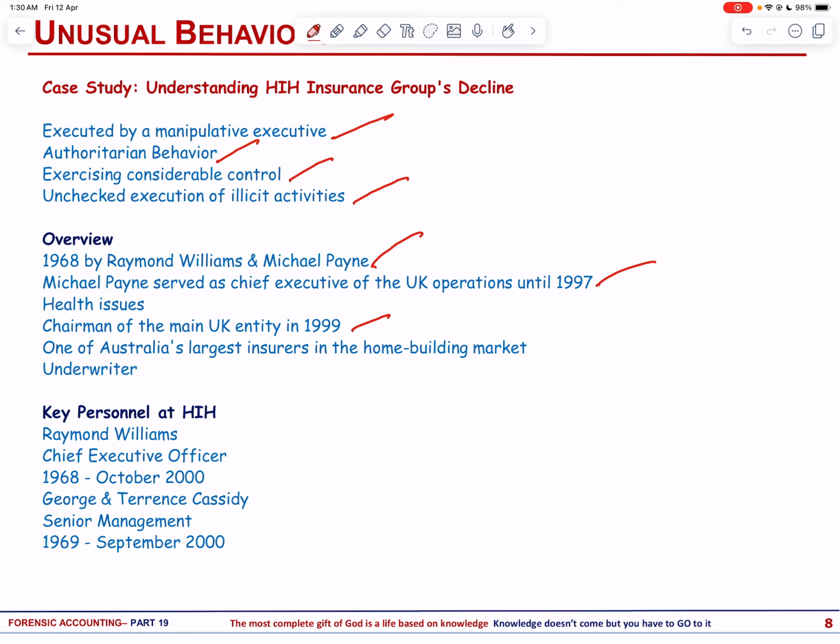HIH, a prominent insurer of Australia's home building market, served as the underwriter for numerous insurance policies, including professional indemnity, public liability, home warranty, and travel insurance. The key personnel at HIH were Raymond Williams, who served as the CEO of HIH from its establishment in 1968 to October 2000. Joining him as key figures were George and Terence Cassidy, who assumed roles in senior management in 1969 and 1970 respectively. Both remained in their positions until September 2000 and March 2001 respectively.